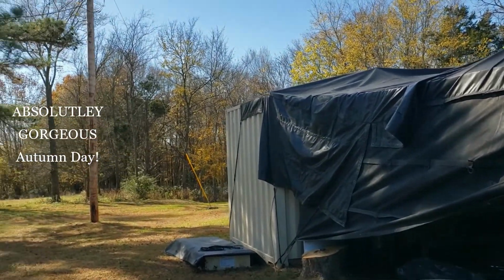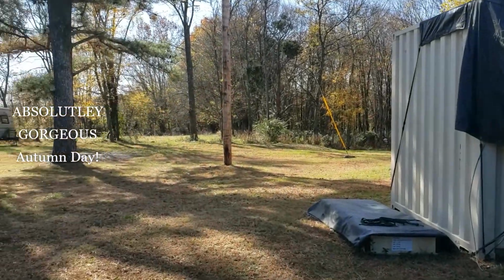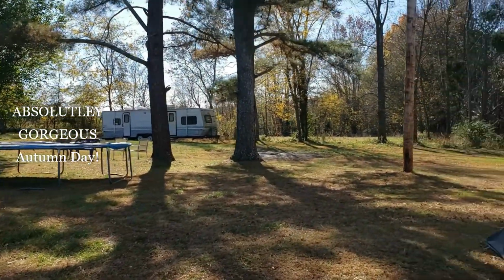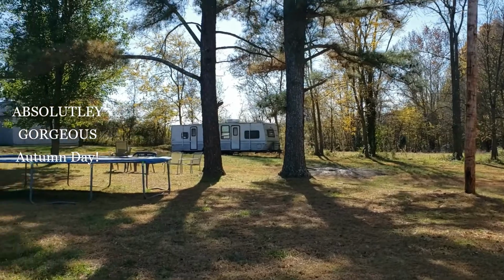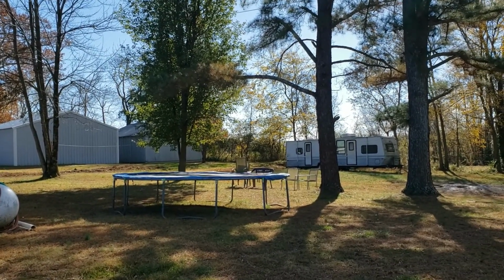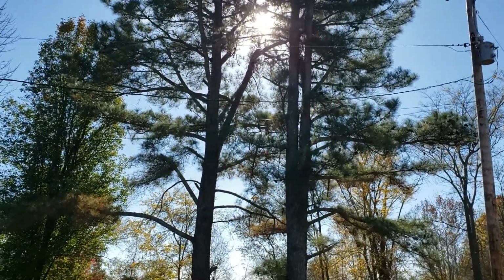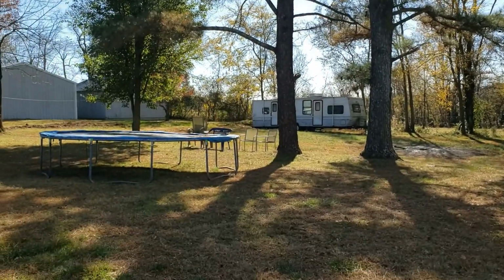So today is Sunday, November the 8th, 2020. We won't have many days like this left, that's for sure. It is gorgeous. It's like 70 degrees outside. I believe Steven said it was like 74 degrees outside. And the sun's coming up through the trees. It's about 1 o'clock in the afternoon. It is warm. It is beautiful.